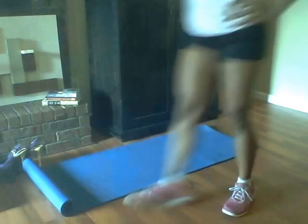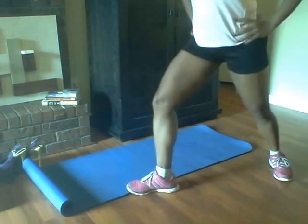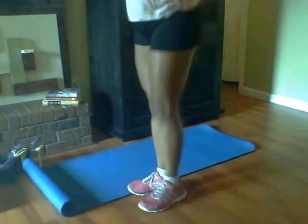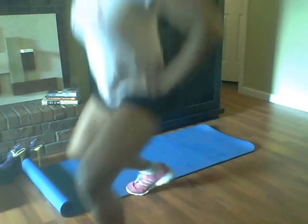Okay, let's try that again. My toes are turned out. Then step out to the right, into the lunge. I step up, bring my left foot back together. Toes are still turned out. I step out, down into the lunge, step up, bring my right foot together. Okay?